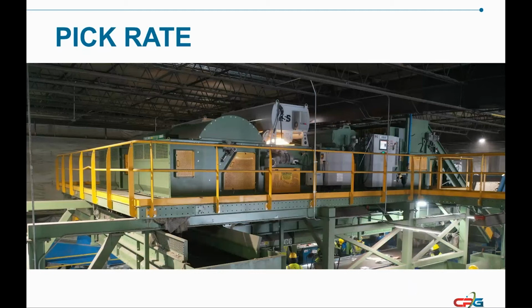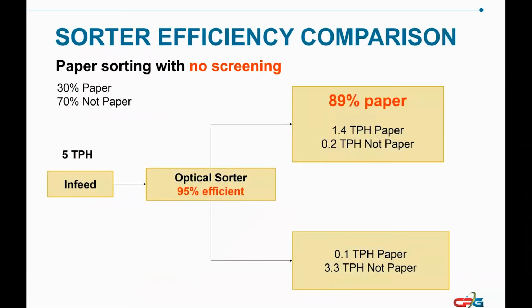Now that we've covered the basics of sorting, I want to take some time to explain how fractionating and concentrating material helps to not only increase sorter throughput, but also sorter efficiency. We're going to start by looking at a sample flowchart of a make-believe paper optical sorter working at 5 tons per hour input on a material stream that is 30% paper and 70% not paper. Now, that's a lot of numbers, so take a moment to digest.